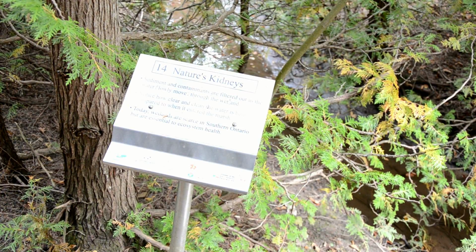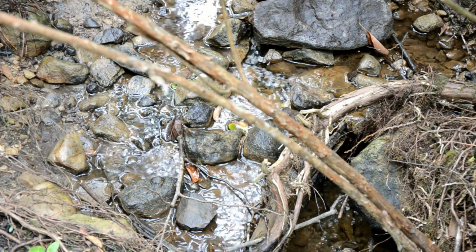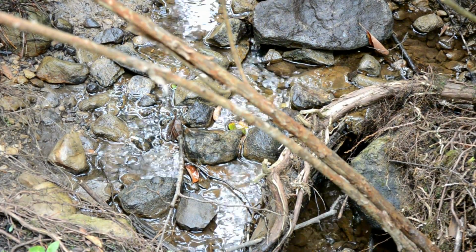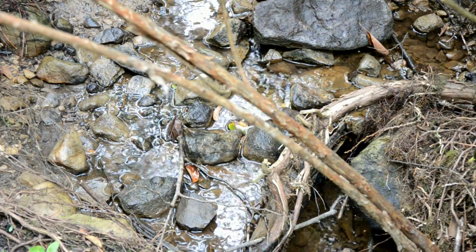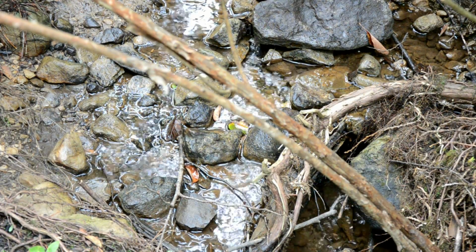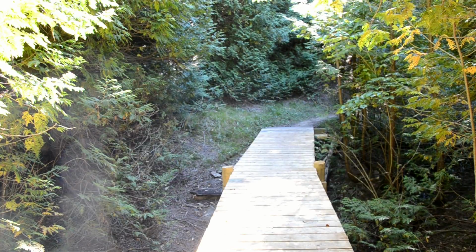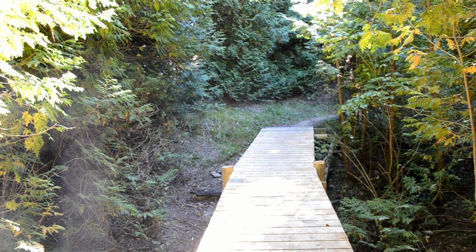Today, wetlands such as this marsh are a scarce resource in southern Ontario. Fortunately, towns, cities, and farmers are realizing the critical role of nature's kidneys and are establishing artificial wetlands to filter runoff before it reaches rivers and lakes. Please proceed along the trail until you reach a shady grove of hemlocks, cedars, and ferns.